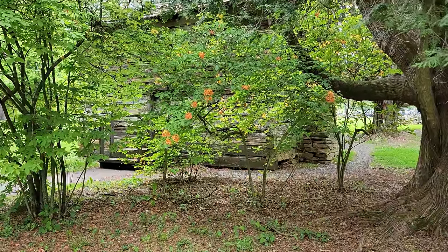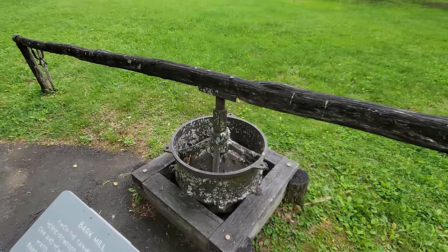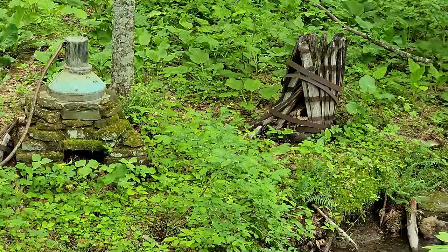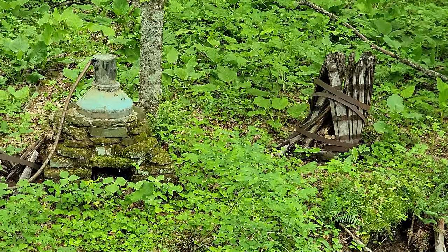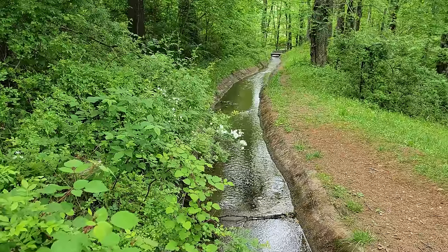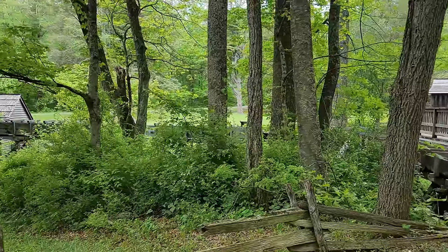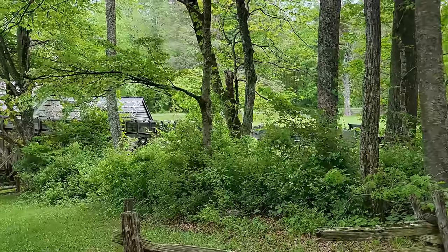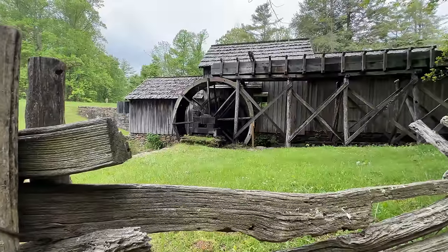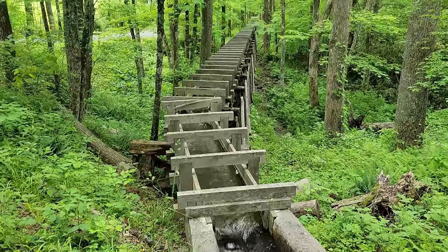Yeah. I wonder how old that tree is. That's old. It's worth the drive.